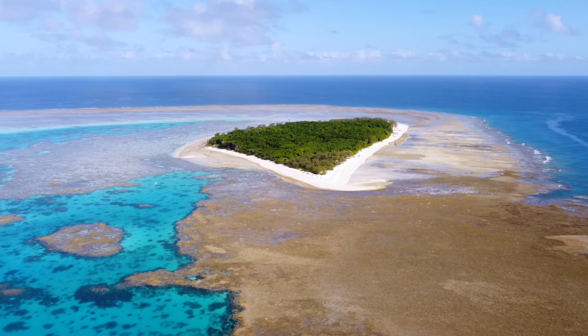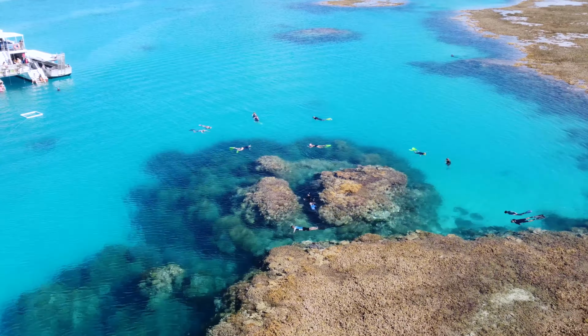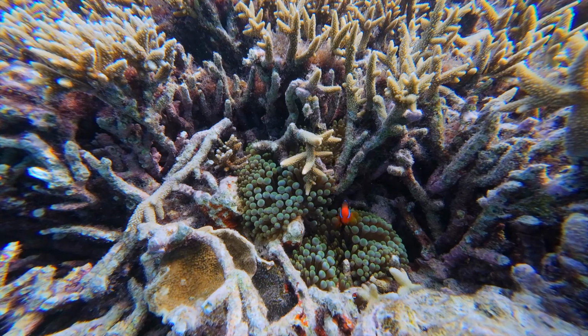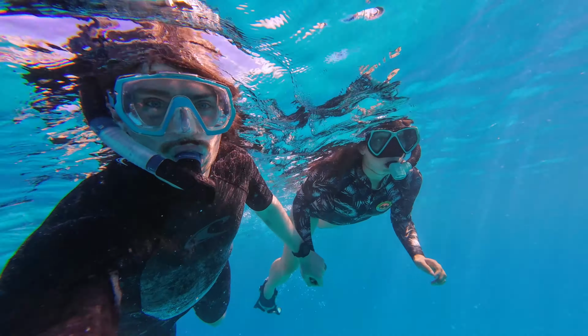Lady Musgrave Island, a tiny coral cay floating on the southern edge of the Great Barrier Reef. It's part of the largest living structure on Earth, an ecosystem so intricate and vast it's now under constant pressure from global warming.